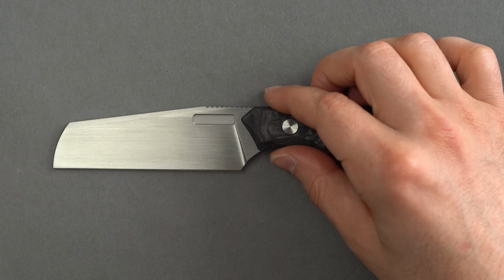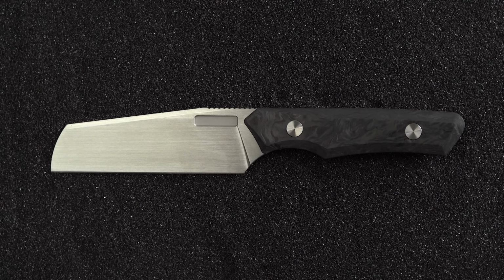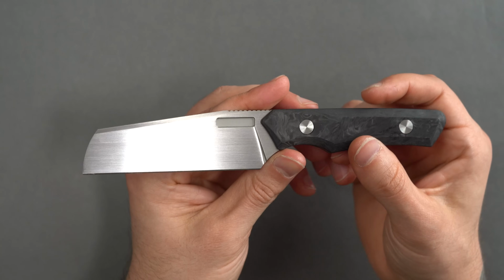There are very few brands that can deliver legitimately great-looking designs that are also completely functional better than Vero Engineering. For proof of this, look no further than Vero's Axum fixed blade.